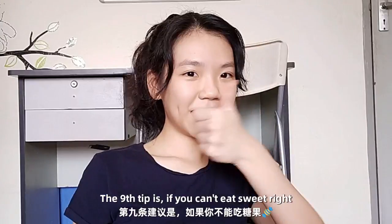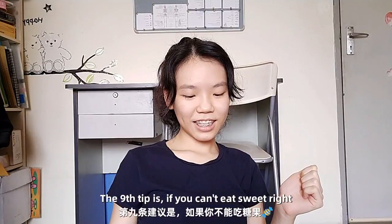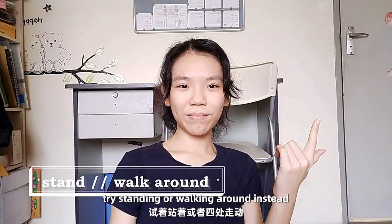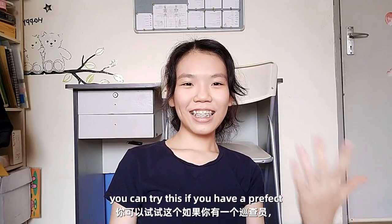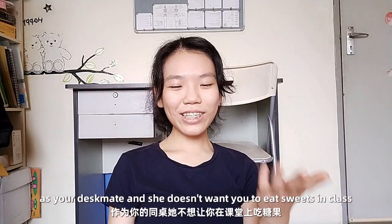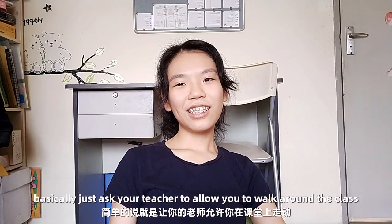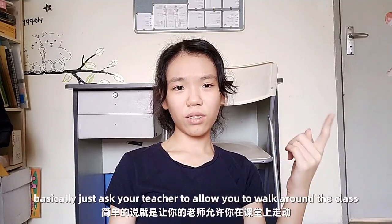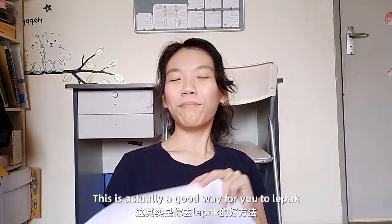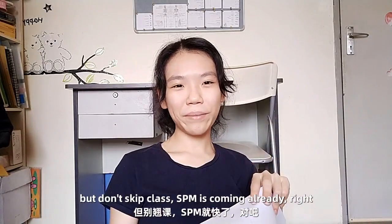The 9th tip is, if you can't eat sit right, try standing or walking around instead. You can try this if you have a prefect, to be specific, an assistant head prefect as your desk mate, and she doesn't want you to eat sit in class. Basically, just ask your teacher to allow you to walk around the class. Ask your teacher's permission to stand or something lah. Anyways, this is actually a good way for you to lap up, but don't skip class lah. SPM is coming already, right?